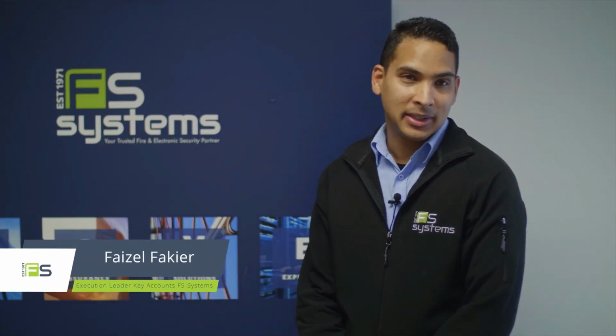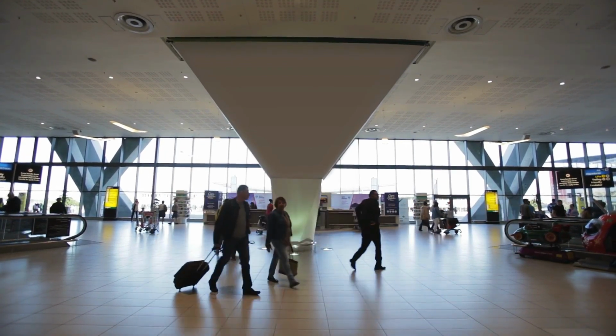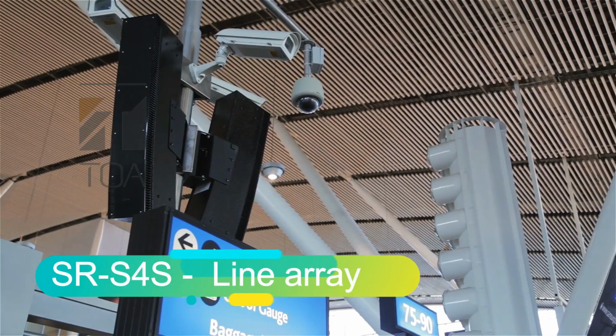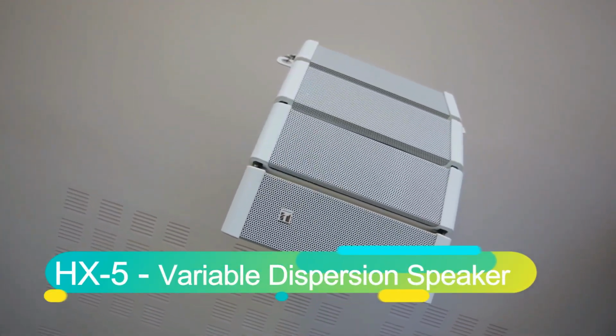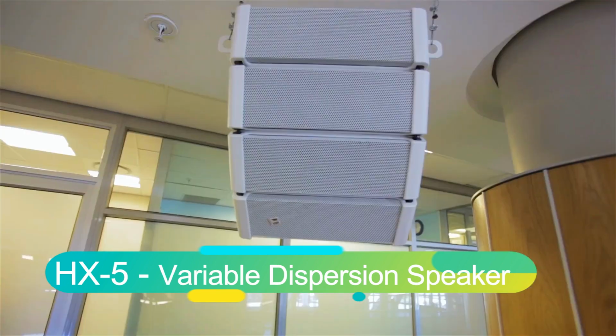Executing Cape Town International Airport for us consisted of about 85 speaker zones, 1,228 speakers and 48,000 meters of cable, and we had to execute this project within an 8-month period. One of the areas which was a big challenge for us was the ground floor information, which is a triple volume area, and our choice of speaker was a specific TOA line called an HX5. It's a highly precise directive speaker, and it was the perfect speaker for that application. We were able to achieve very good to excellent speech intelligibility ratings in that area.